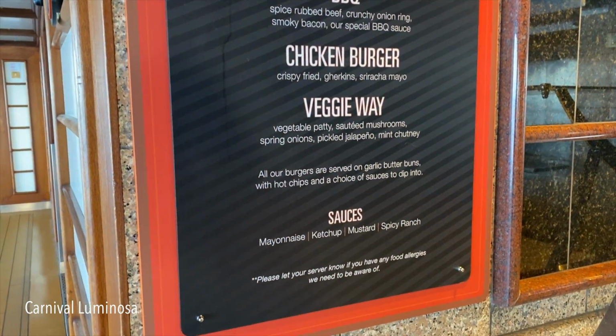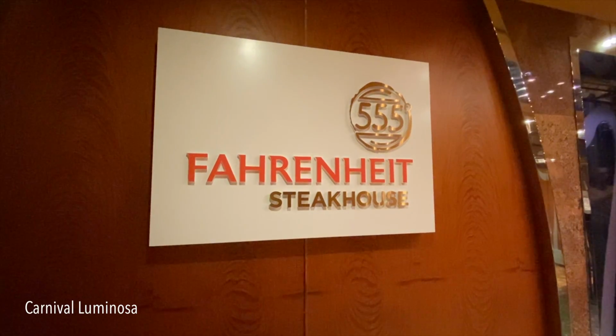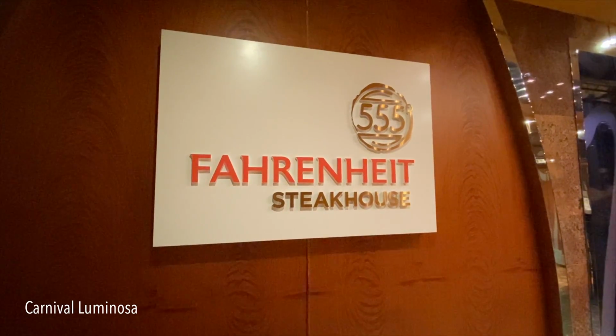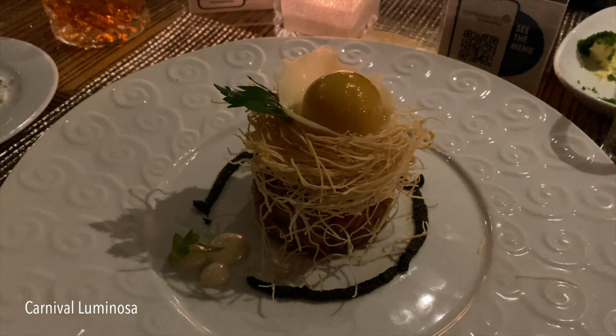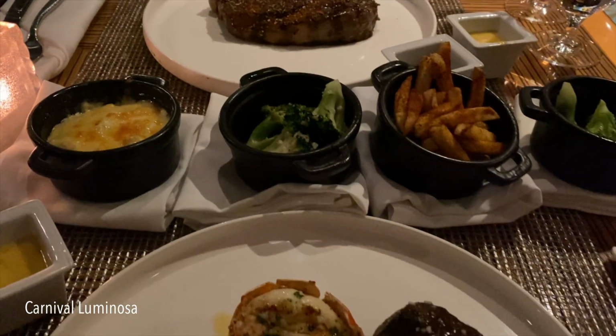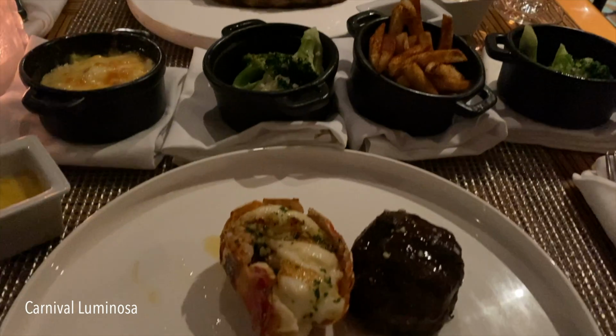Carnival's main specialty dining venue is Fahrenheit 555, which is available on both ships. The upmarket steakhouse offers delicious starters, mains, sides, and desserts for a per-person cover charge of around $65.